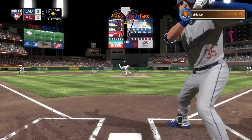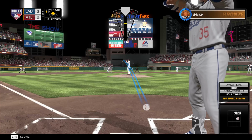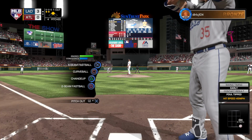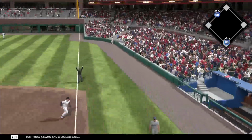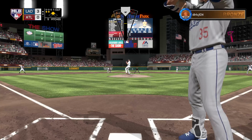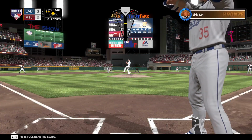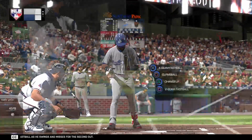Corey Belanger. And the first pitch is chopped foul at the plate for strike 1. Chopped foul at the plate here, and it's 0-2. Good lead there at second. Here's the pitch. Now a swing and a ground ball. Swing and a ball line down in the left field corner, but this is foul near the seats. Oh, and he can't catch up to the fastball as he swings and misses for the 2nd out.